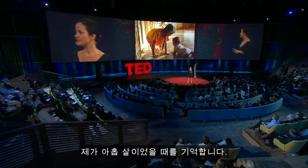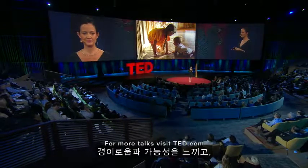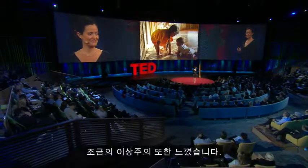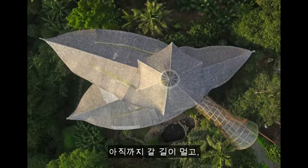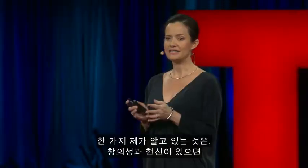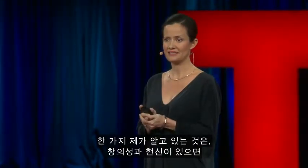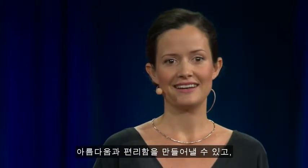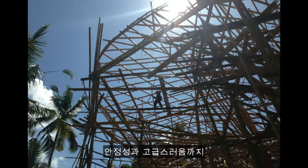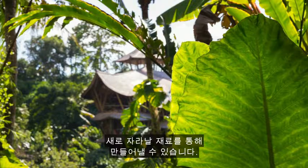I remember being 9 years old and feeling wonder and possibility and a little bit of idealism. And we've got a really long way to go. There's a lot left to learn. But one thing I know is that with creativity and commitment, you can create beauty and comfort and safety and even luxury out of a material that will grow back.